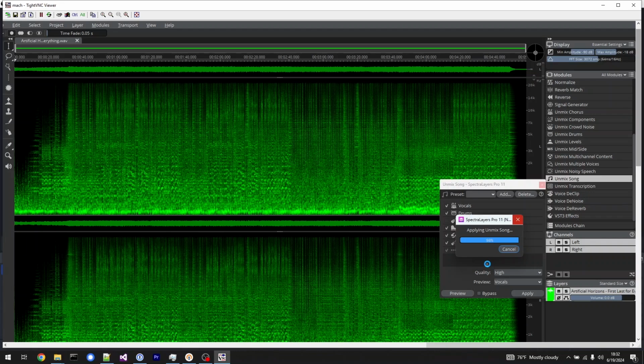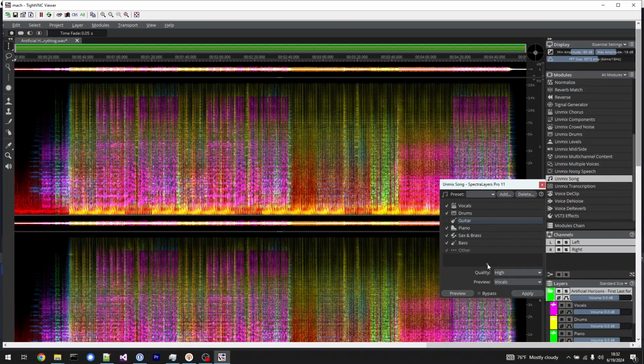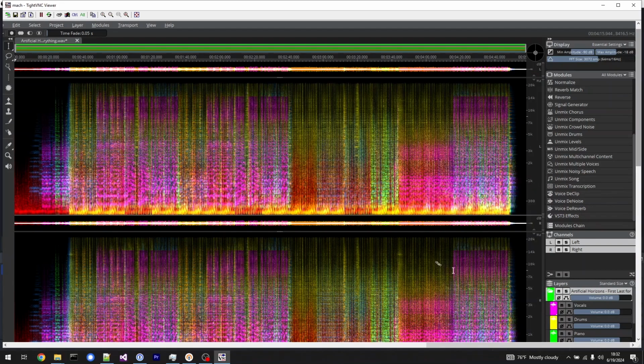And this is almost as long as it took to process the entire track. So that's interesting. We're almost at 2 minutes here. No, now we're over 2 minutes for a 5-minute song. Okay, so yeah, 2 minutes and 3 seconds to unmix that song. And basically the same results as we had before, obviously, except it's much faster. All right, so that's SpectraLayers in the studio.